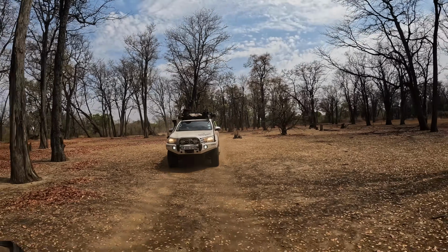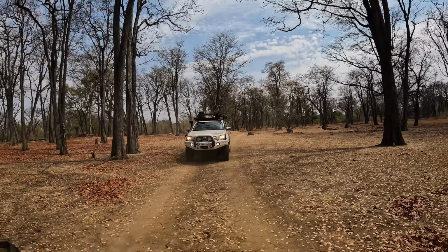Mick and I decided to do a different route to our next campsite tonight. It's a route right against the Luangwa River, but it hasn't been driven for a while. So there's a bit of scratching, but man, this forest, mupani trees everywhere, is beautiful.